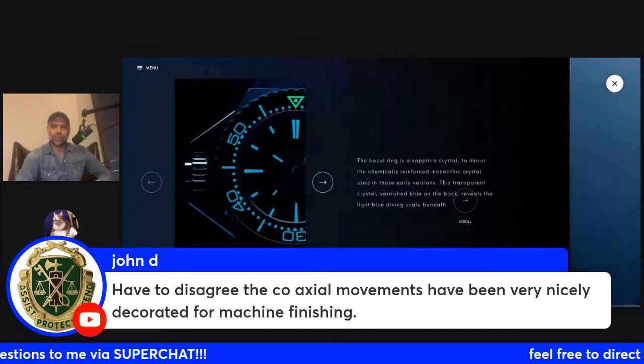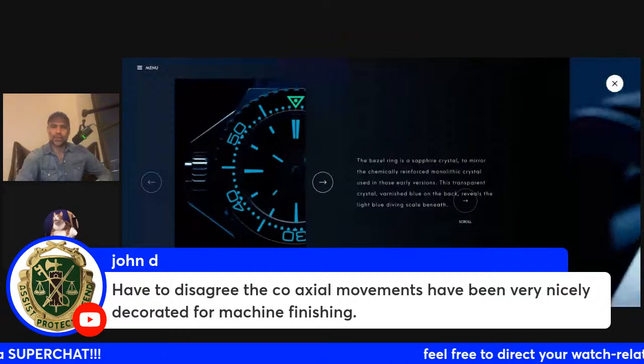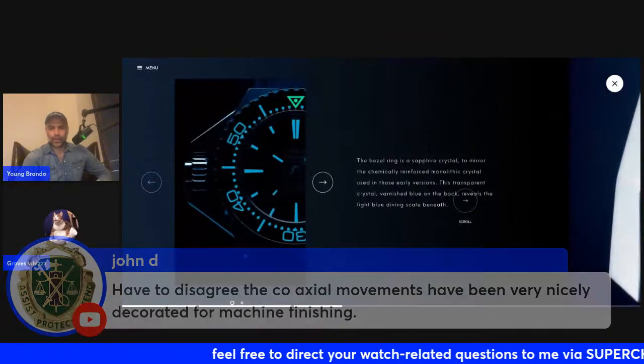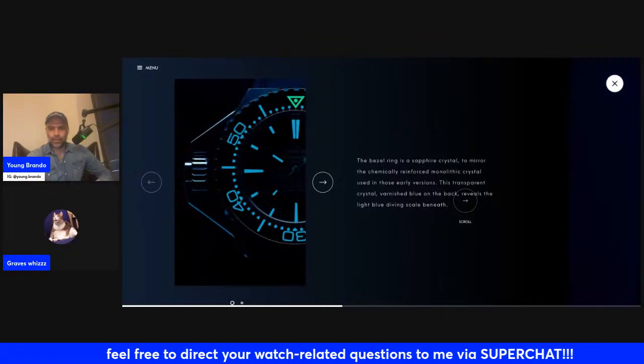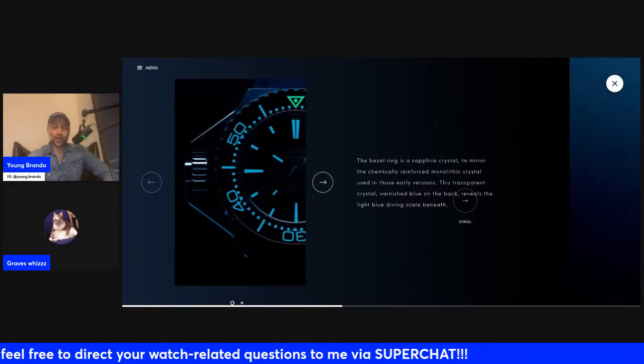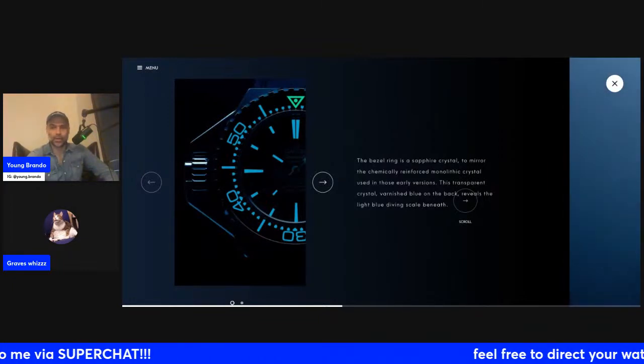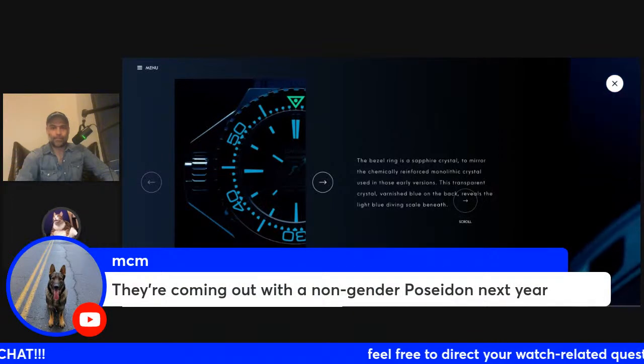The coaxial movements have been very nicely decorated for machine finishing. Okay. Yeah, I mean, machine finishing is fine. It's just not what I'm looking for if I see an exhibition case back. It's just not Patek Philippe quality.